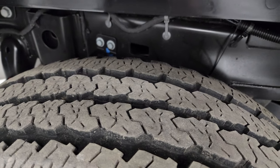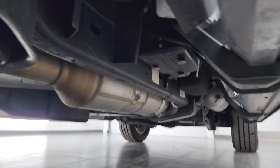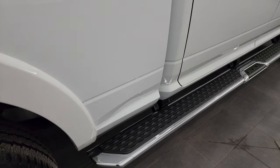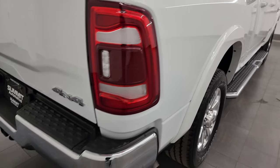Back tires have just as much tread as the front tires, and the frame and underbody is in fantastic condition as well. It's like that all the way underneath, has all the remaining factory exhaust. Looks great. And you get the wheel-to-wheel side steps, which are really nice touches to this truck, look really good. Get the fender flares, part of that Laramie package.